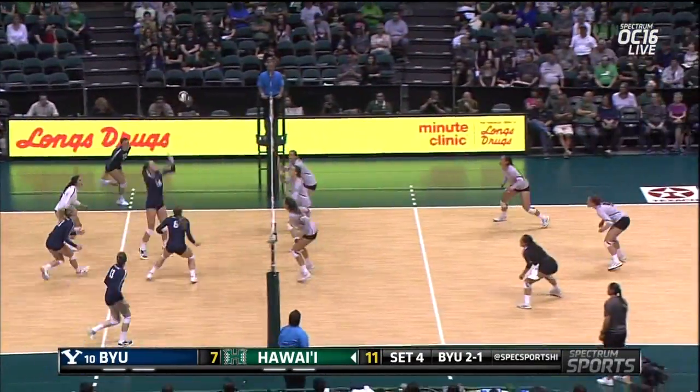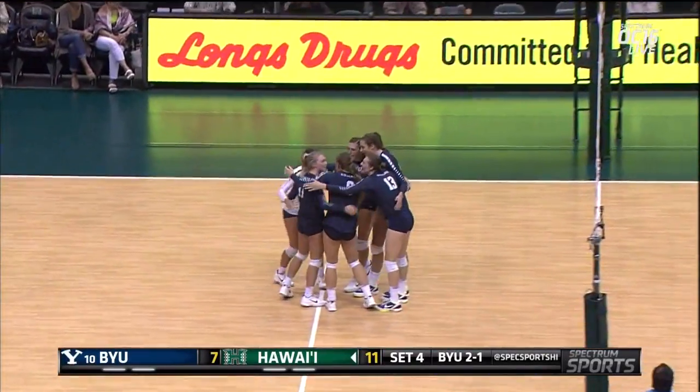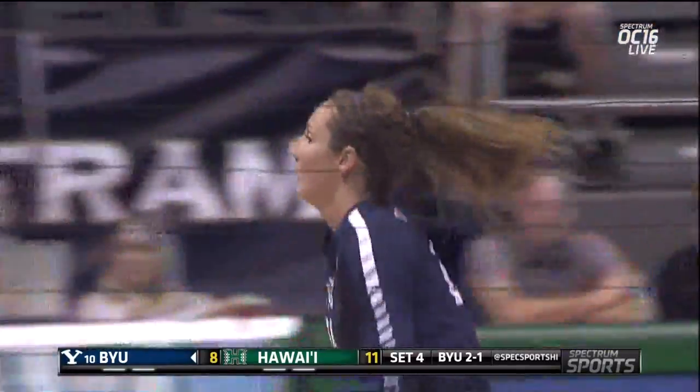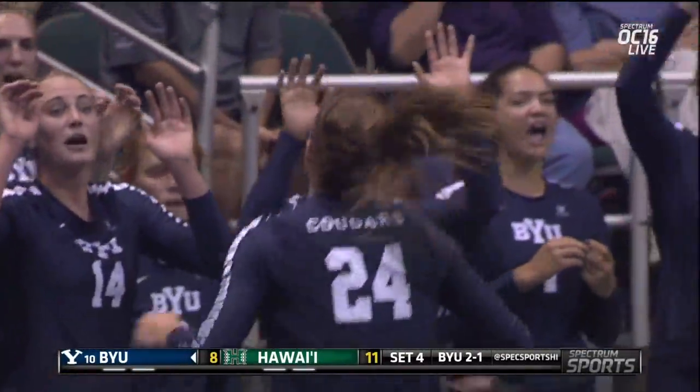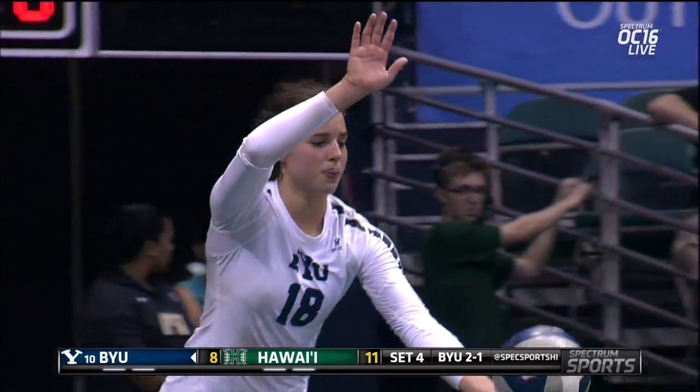That was another good serve. Middle set goes to Redding, and she pounds it down. That's a good way to make use of the 6-4 Redding. You set it high there in the middle, and she's just going to go pretty much over any block that she sees.